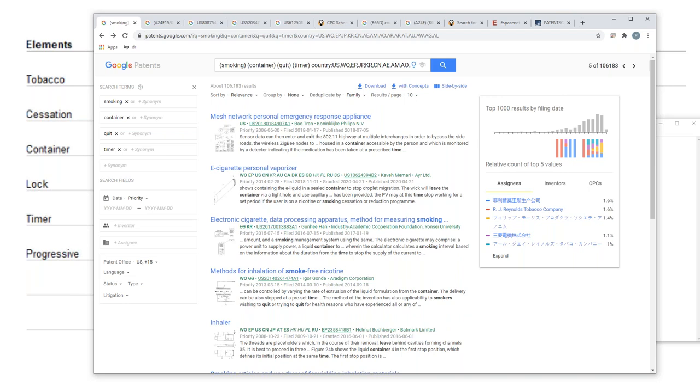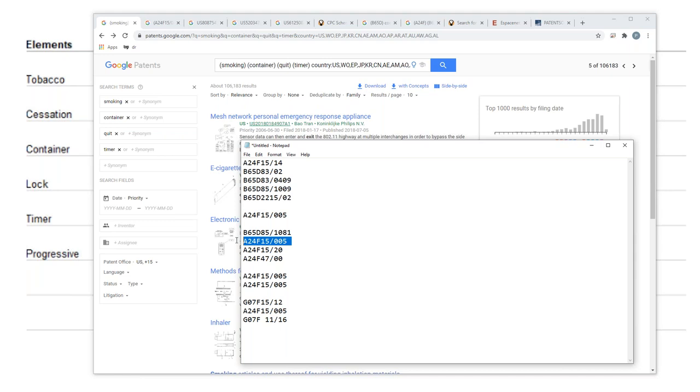The only caveat, I guess, is back to this list here. A24 related to tobacco and B65 related to containers. It's probably a good idea to keep the B65 around, because it's possible that a good reference could be classified just as a container, even though it has these other functions. You've seen that a patent can have multiple classifications, so I wouldn't throw away all of B65. But generally, if you have two or three that look pretty good, I think you are okay to dispense with the others.